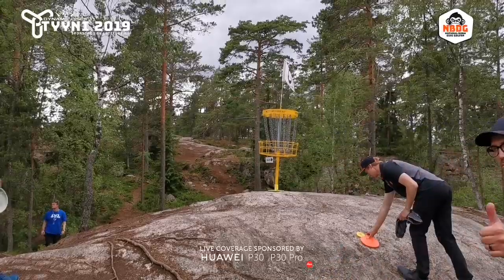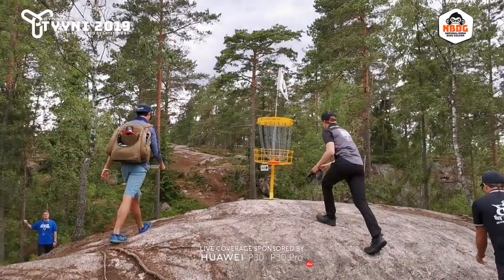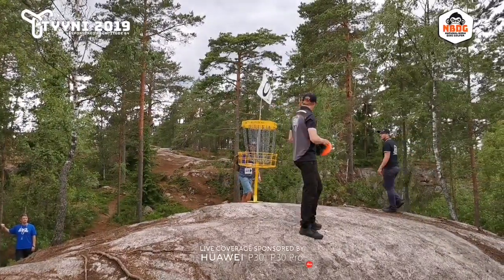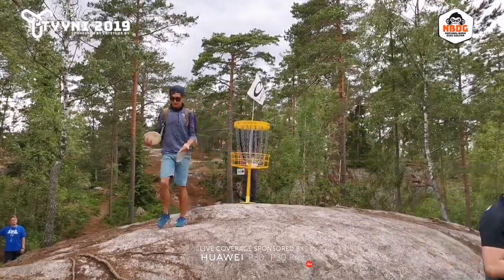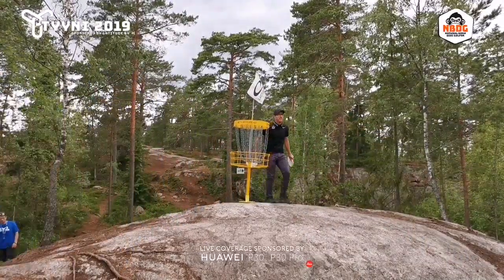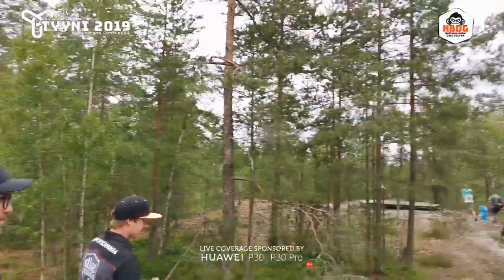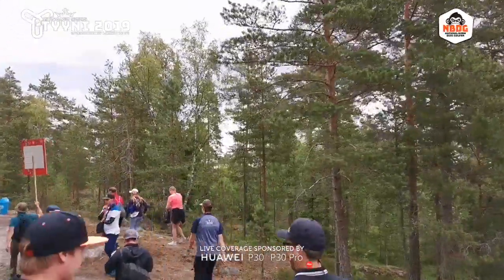The rest of our lead card is cleaning up. Leo, no problem, easy 3. Eagle does the same. And finally, Eirick taps in for his par 3 here on hole number 11 at Sibbe Disc Golf Course in Sipoo, Finland.